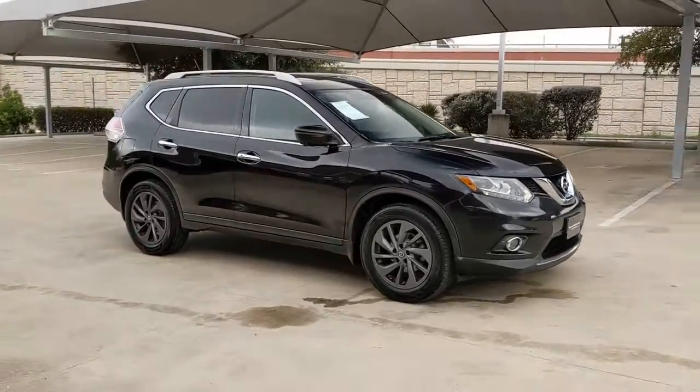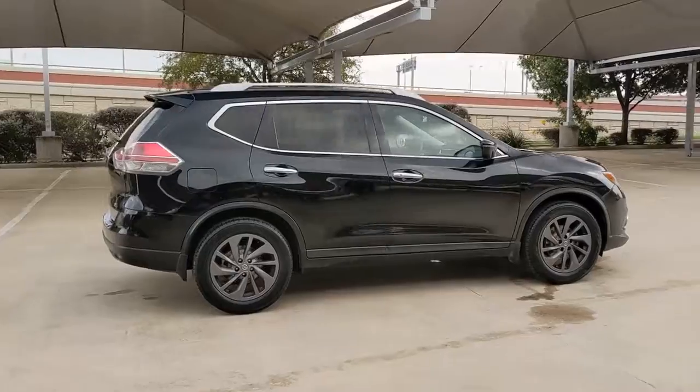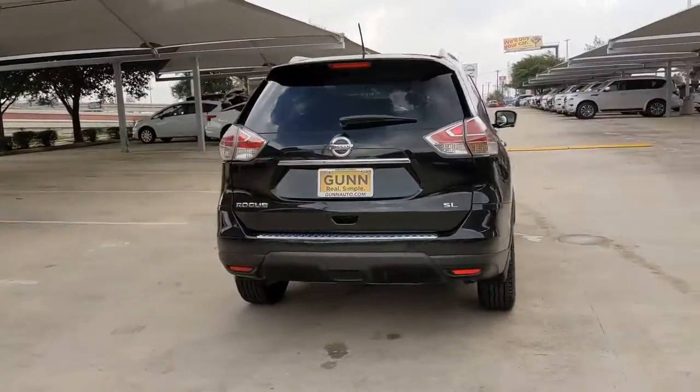Get into a car with value. 2016 Nissan Rogue. This vehicle is an outstanding buy with fewer than 70,000 miles on the odometer.